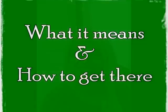Now, making the transition from coach to Emerald is not only the first step in building your team, but it also opens up significant opportunities to you. You'll not only increase your customer base, but you'll also increase your income potential. And I think we can all agree that that's a good thing.